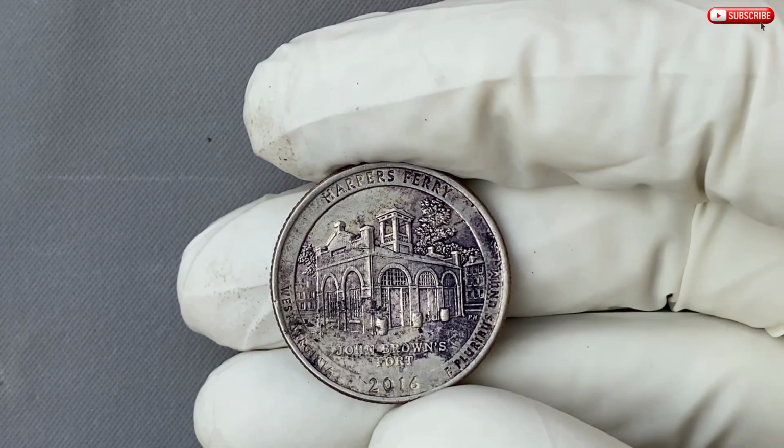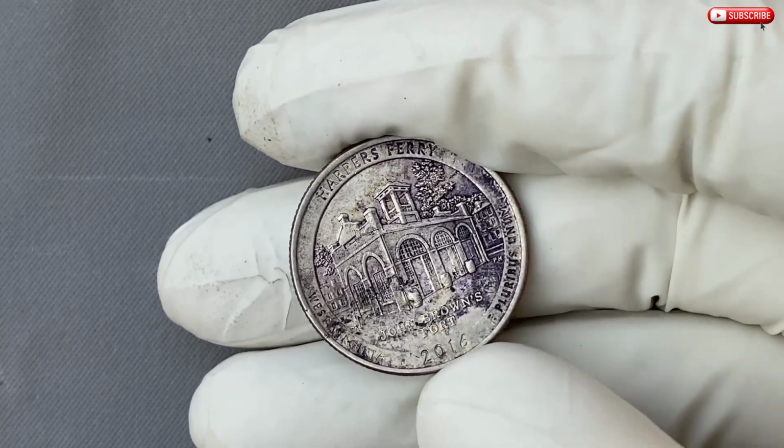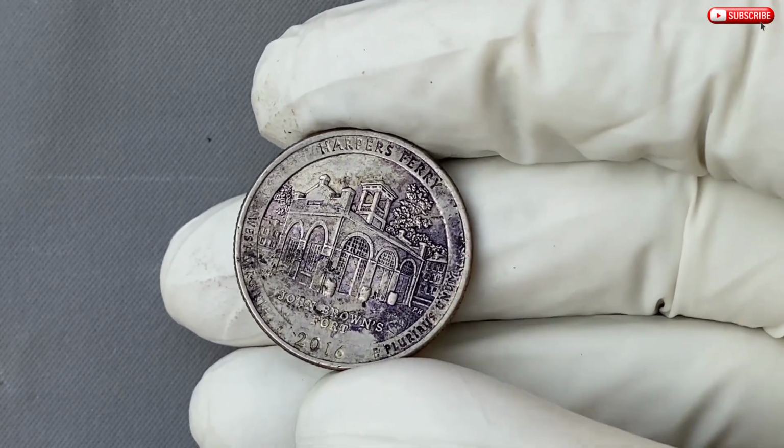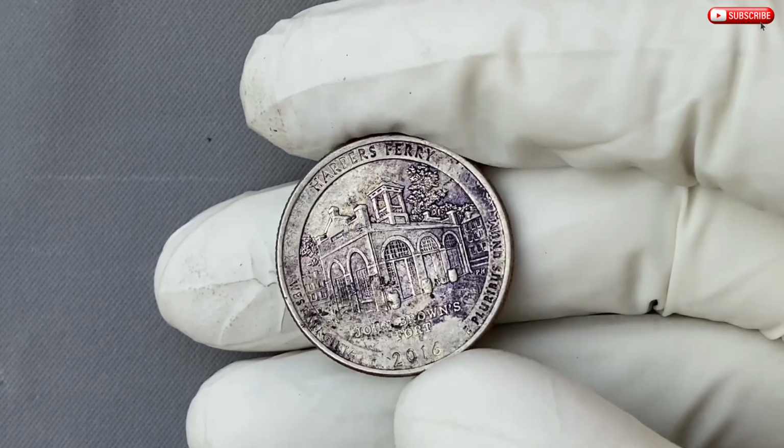Collectors love mint errors because they add a level of rarity and intrigue to a coin. So, if you happen to come across a 2016 Harper's Ferry Quarter with a minting error, it could be worth significantly more than a standard coin.